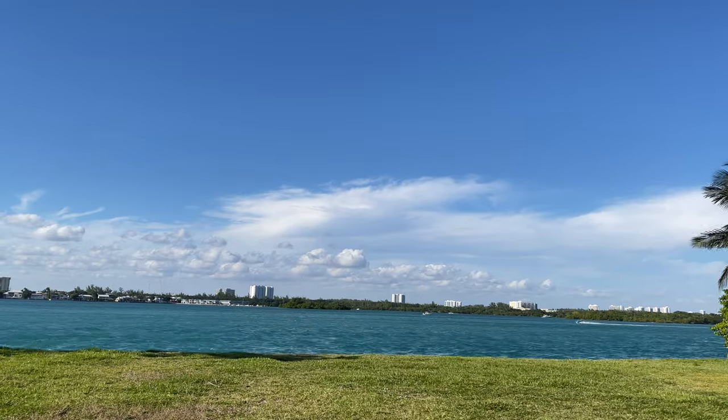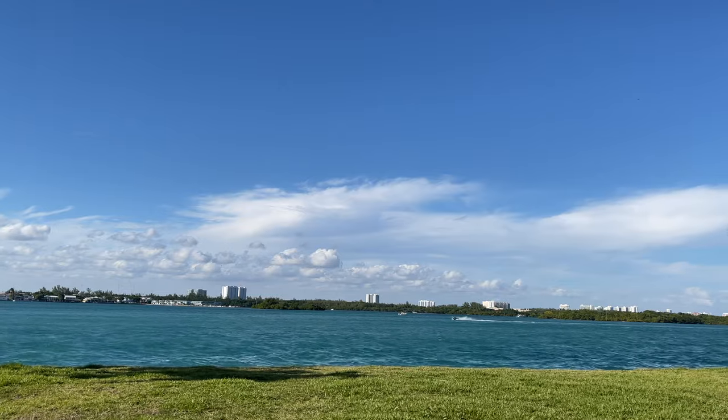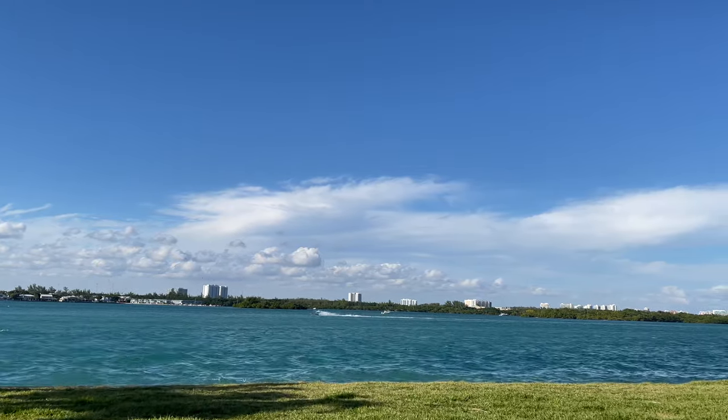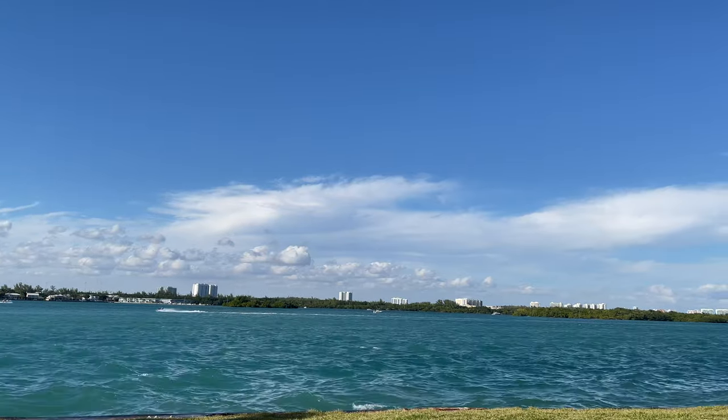Well, I figured it would be fitting that since I started this tour by the water on the other island on the other side, it would only be a nice way to end the tour by the water on the other side of the island here.